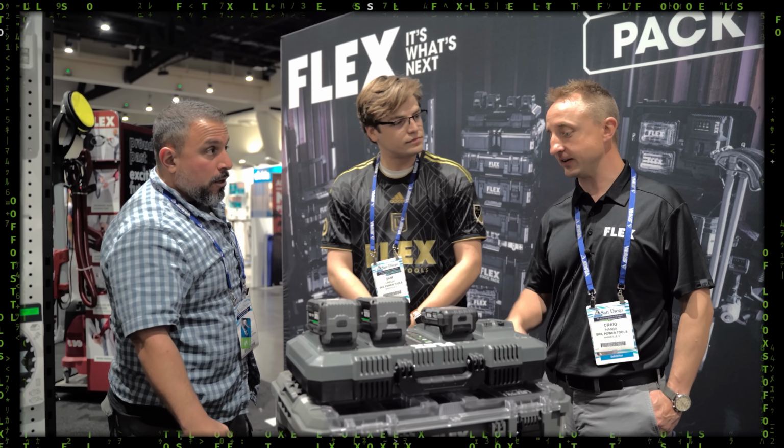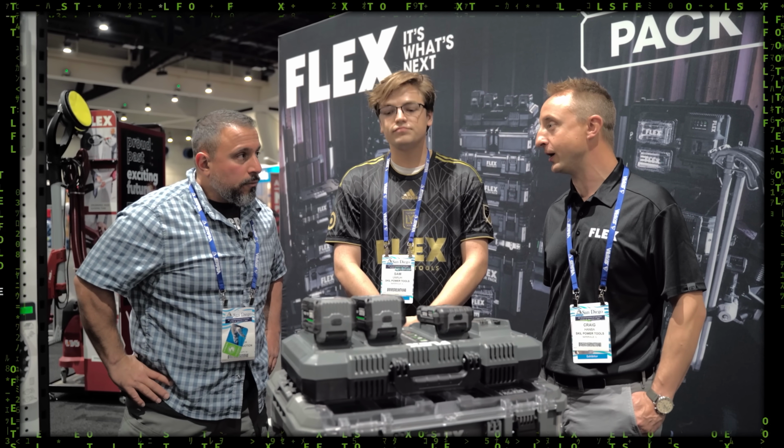These new tools will begin to fill in some holes in the platform and make them a more sensible choice, especially for the mechanical trades. But before we get to the tools, let's talk about having enough power, and that means a fast charger. While we were at STAFDA 2022, we got a sneak peek at Flex's new 4-port simultaneous rapid charger, and now it's here. This is what Flex tells us about it.